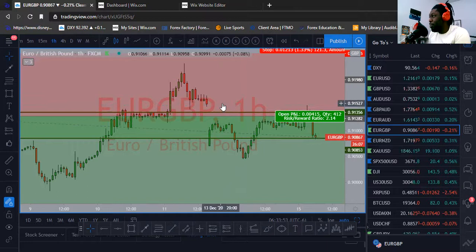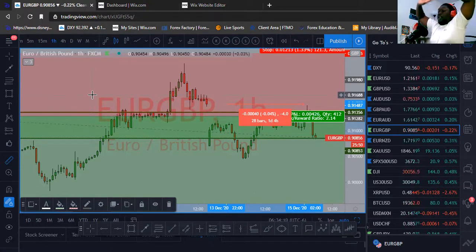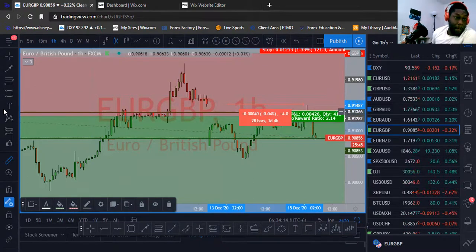I mean, it barely missed because it needed to close. It needed to hit 0.91527. So it missed by how many pips? By 4 pips. When gaps miss by that much, usually I don't trip over it, but the possibility of price still getting there exists. So just watch out for that.